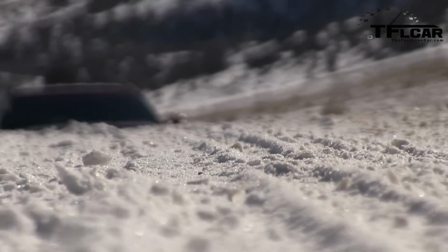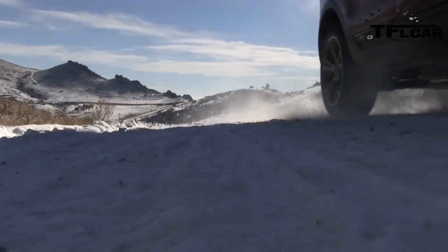Around corners and zooming, and you do zoom in this, it's better. It's a lot better than the regular Explorer. In fact, so far, the only vehicle I've driven that's better than this, in terms of cornering, is the Dodge Durango, and that's probably because of the steering. Ford, once again, has made the steering feel pretty much non-existent.